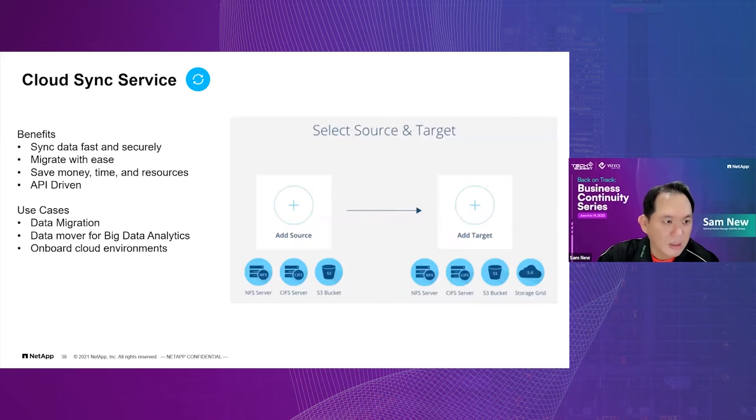Okay. So Cloud Sync is another service that allows you to synchronize data across on-prem and to the cloud. This is one of the solutions for when you are not a NetApp customer: how are you going to move your data from on-prem to the cloud?